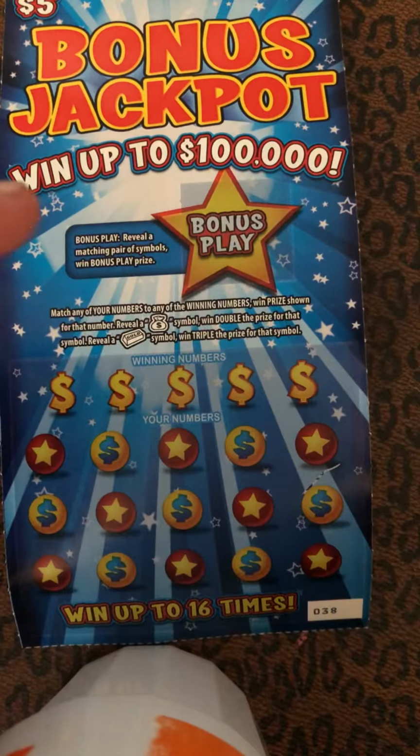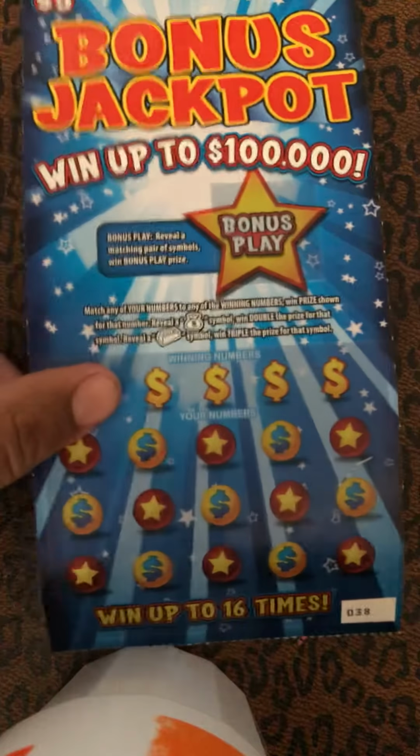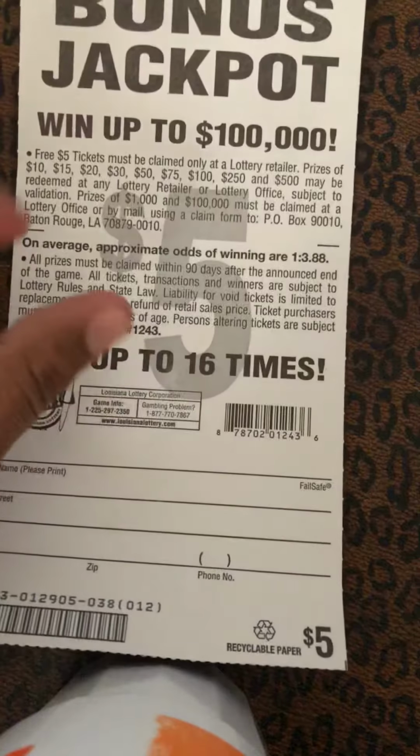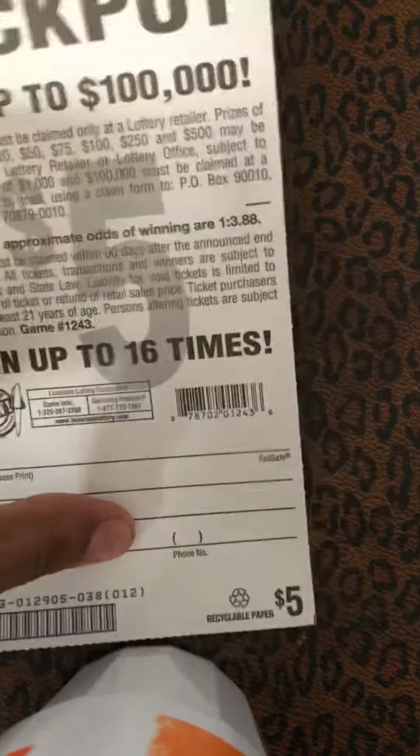Match any of your numbers to the winning number, win prize shown. Get a money back symbol to double the prize and a gold bar to win triple the prize. You can win 16 times and up to $100,000. Odds on this ticket are 1 in 3.88, so about 1 in 4.